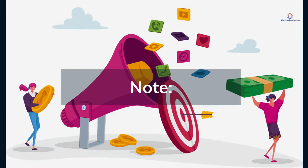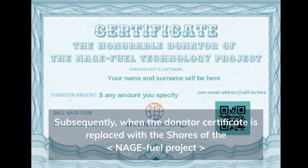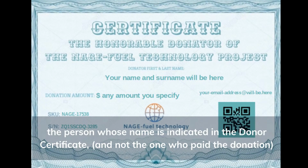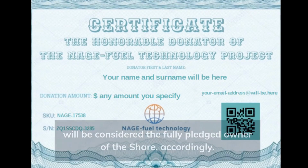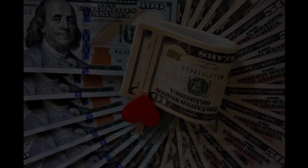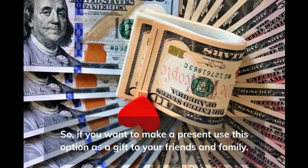Note: subsequently, when the donator certificate is replaced with the shares of the Nage-Fuel project, the person whose name is indicated in the donor certificate, and not the one who paid the donation, will be considered the fully fledged owner of the share, accordingly. So, if you want to make a present, use this option, as a gift to your friends and family.